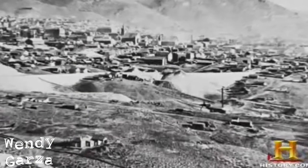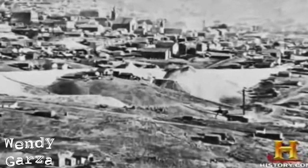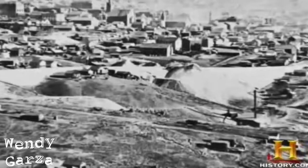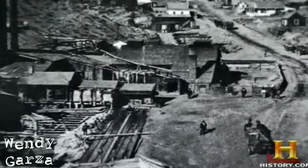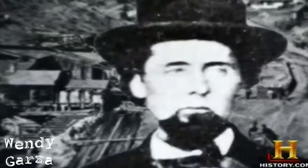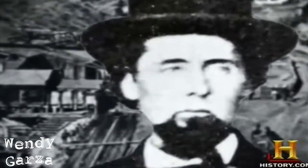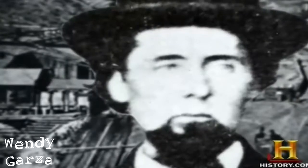When word of the massive strike first spread, thousands of silver seekers poured into the boomtown of Virginia City, Nevada. The Comstock Lode itself took its name from one of Virginia City's most colorful characters, a drifter, fur trapper, and sometime miner named Henry Comstock. Henry Comstock was a shiftless individual, to tell you the truth. He was always looking to make a buck.